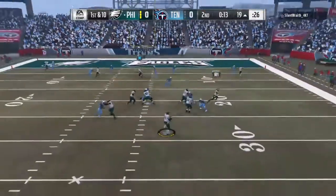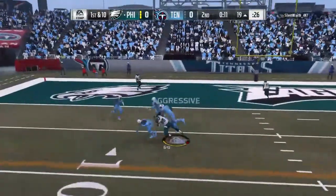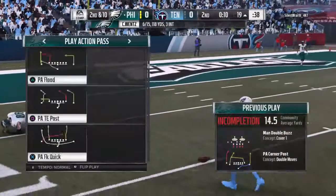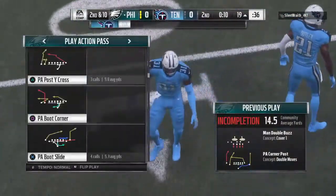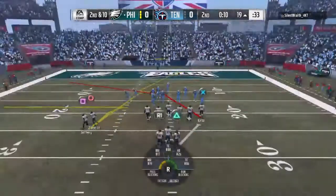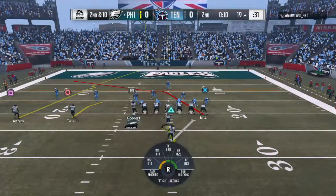Trying to shake off the interception. He'll look to throw. And it pops free. The collision there jarred the ball loose and brings up 2nd down. After the incomplete pass, here now is 2nd and 10.